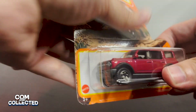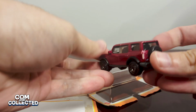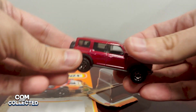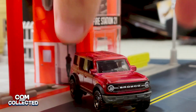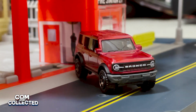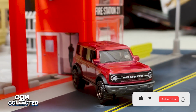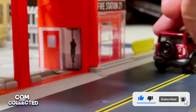This new model is the 21 Ford Bronco in red, and when I first saw this I thought, aren't all the Broncos like convertibles? Like hard tops and soft tops? Apparently I looked into it, there was supposed to be a metal painted roof version, and it just had problems and got postponed. So at this point, maybe 2023 they're actually going to create that model. So this 2021 basically is a model of a car that doesn't exist.